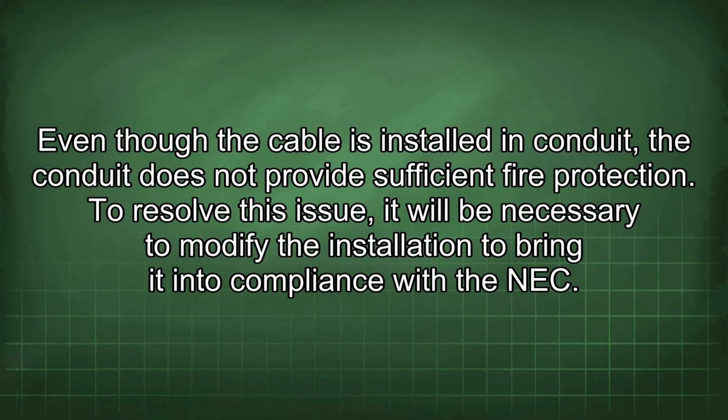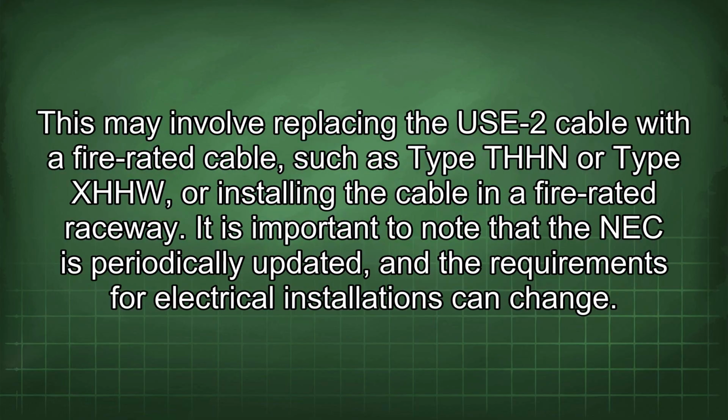To resolve this issue, it will be necessary to modify the installation to bring it into compliance with the NEC. This may involve replacing the USE-2 cable with a fire-rated cable such as type THHN or type XHHW, or installing the cable in a fire-rated raceway.